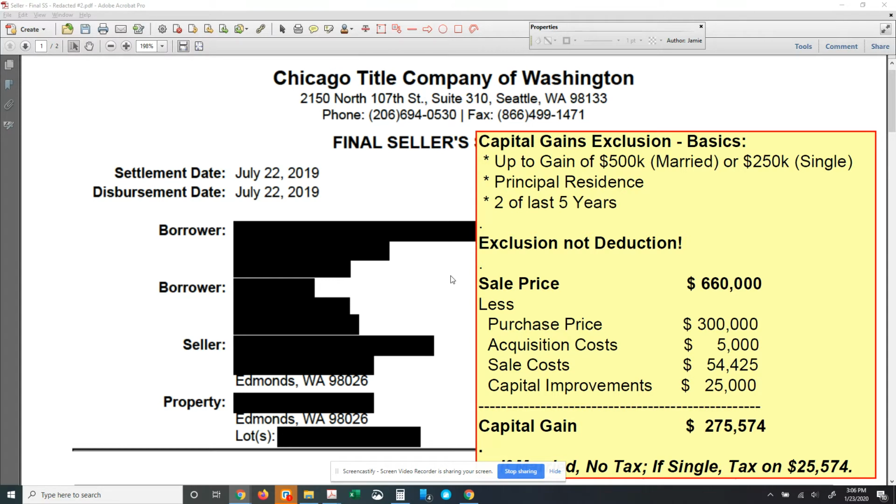So in this case, it's not taxable if you gain up to $500,000 as a married couple or $250,000 as a single person on the sale of your principal residence that you have resided in for 2 of the last 5 years. Now, those are the basics. There are some further details, but that covers most of the major criteria behind this exclusion. So if these apply, then you'll definitely want to look into whether or not you can take advantage of this exclusion. Now, how do you calculate what the gain is?